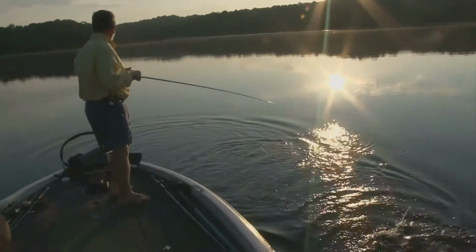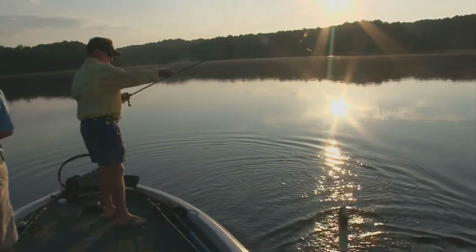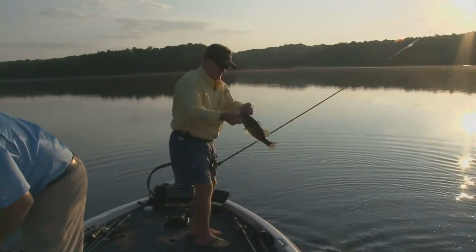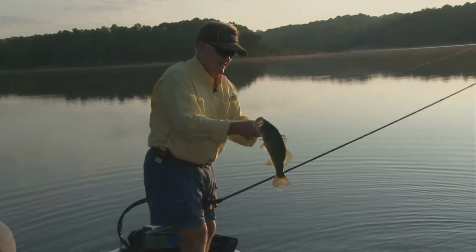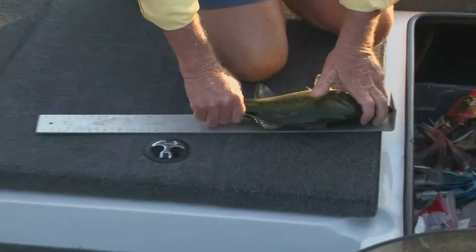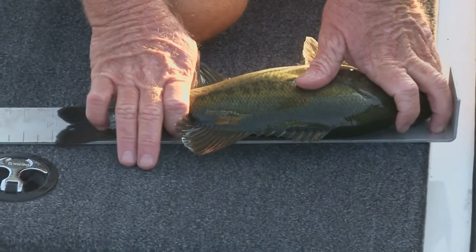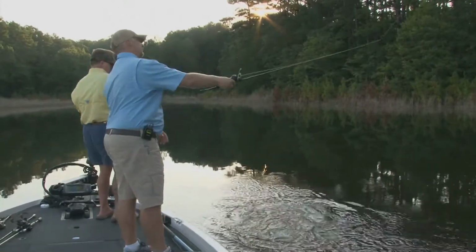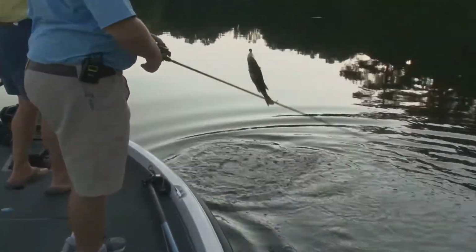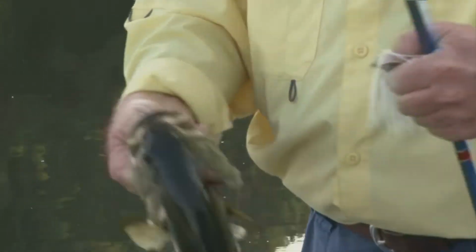I could not catch up with him. Let's check him, because I think he's gonna be borderline. So he is 14 1/8, slot fish. Yep. I've got plenty of these. Gotta be a fish right there in that little pocket.